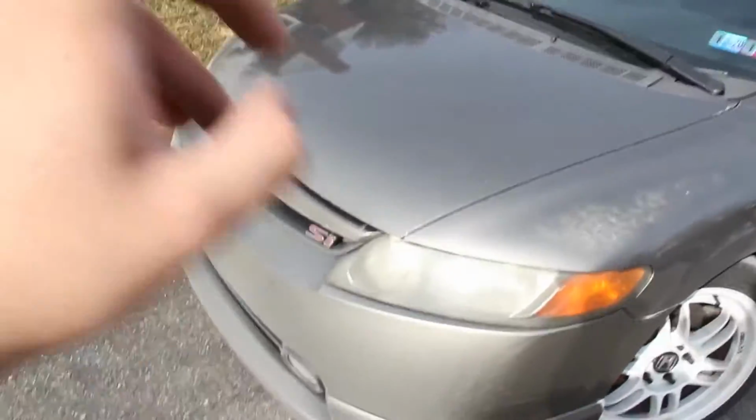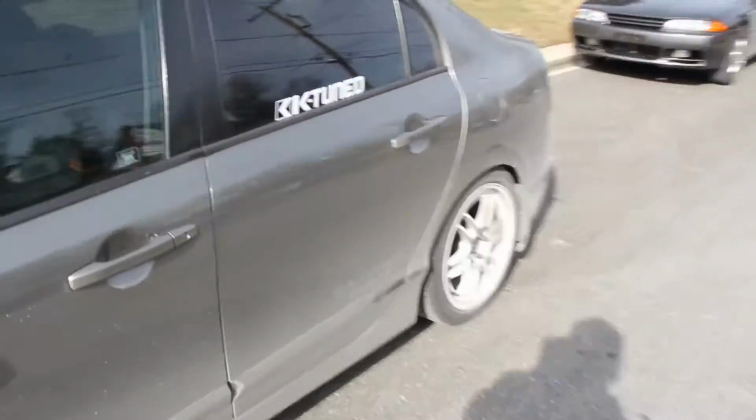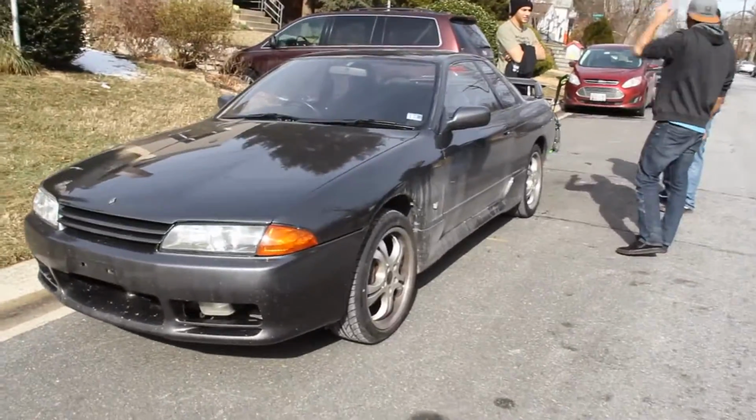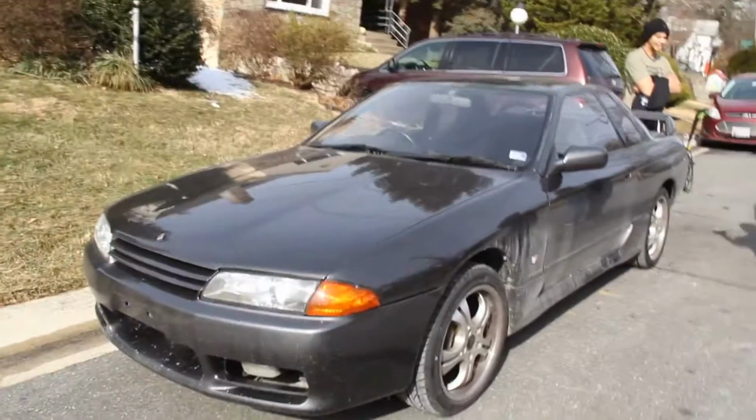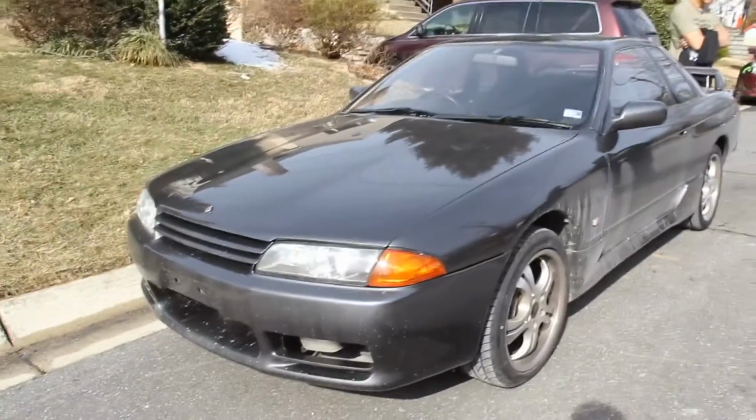It's a different build. This is similar to that one build that I reviewed, but it's got a K24 bottom end, so it should be a little bit more torquey. But yeah, so right now I'm gonna rinse the cars down, get some of this grime and crap off the car, and then we're gonna go hang out. So I'll catch you guys in a little bit.